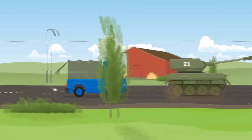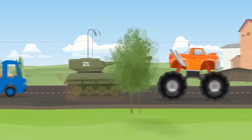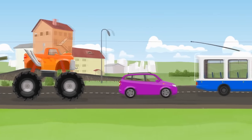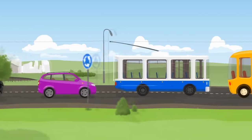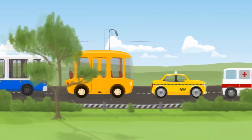Excellent! We named all the vehicles correctly. And which one is your favourite? Write your answer in the comments.